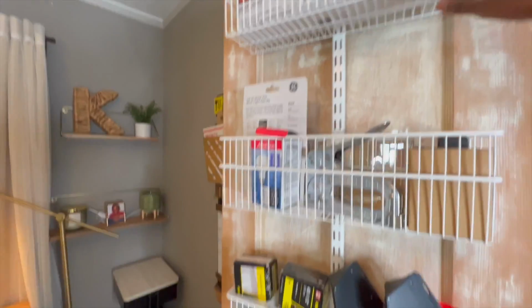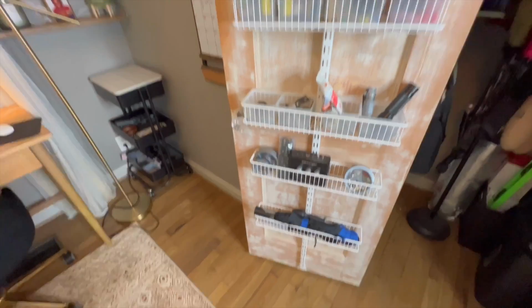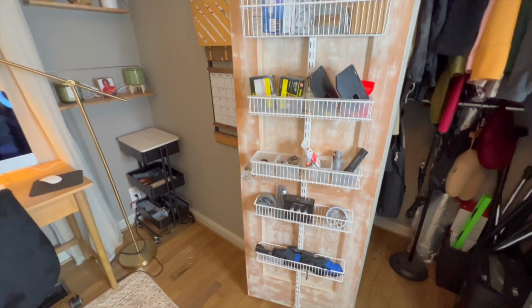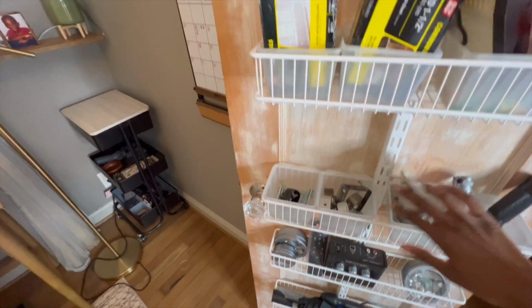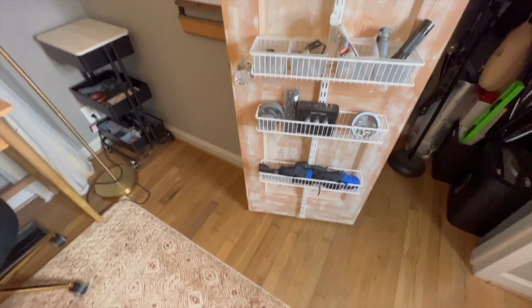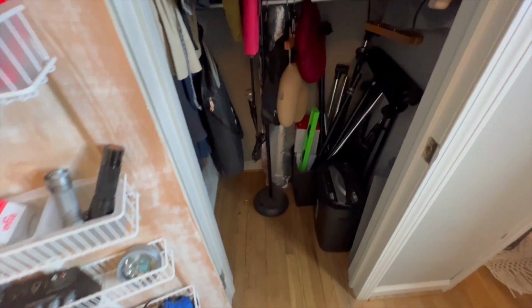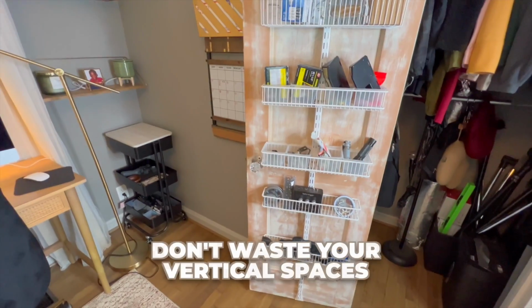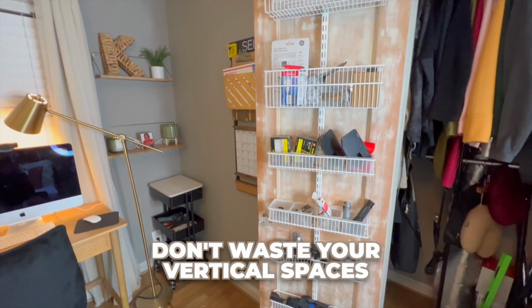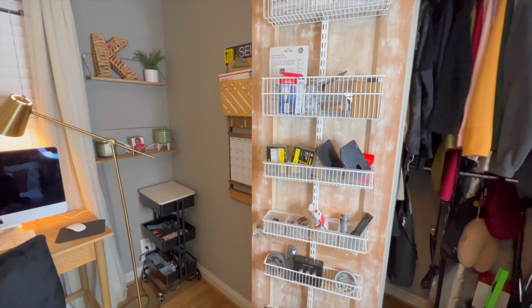You can see I have the large buckets here, and then they just kind of funnel down to the medium and smalls. Now, granted, this is not the prettiest. It's just kind of like household stuff. Sometimes I need this stuff for projects and I'll come and grab it. Some of this stuff is for video and audio. And here's the actual closet. It's not the prettiest, but it's functional. Don't waste your vertical space, especially when we're thinking about doors. A door rack is going to be your absolute best friend.